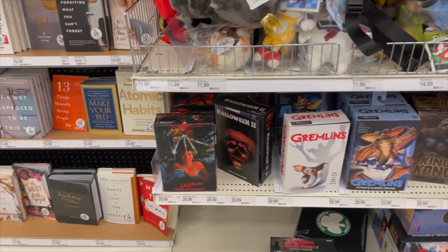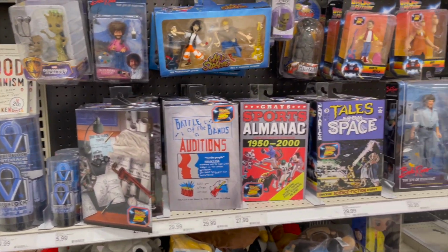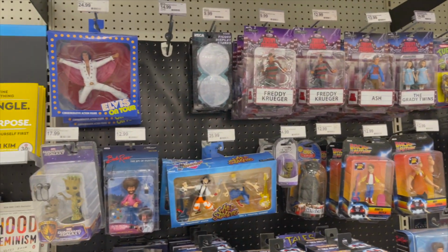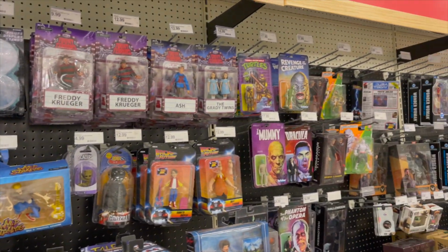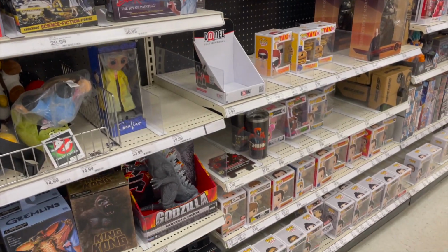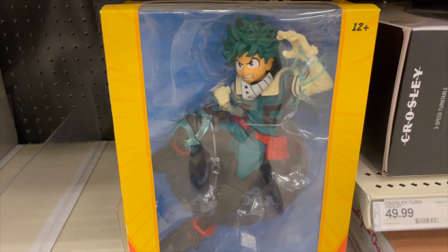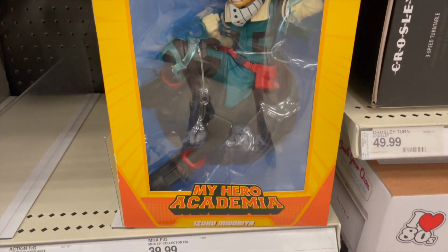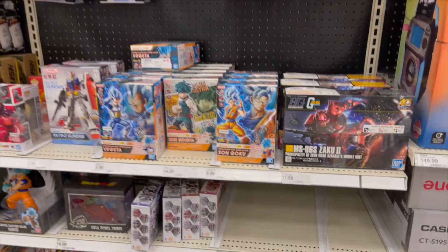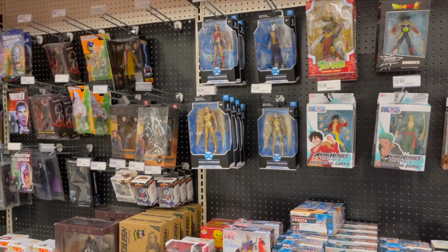Got a Kong around Elm Street. Battle of the Band stuff. Elvis. Super Sevens. And down here we got the 15 inch. $40 for that thing. No NECA TMNT though.